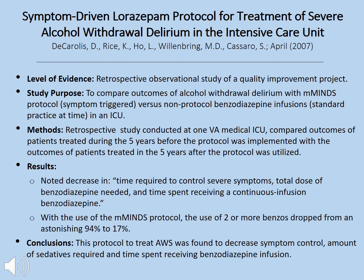And using this M-MINDS protocol, the use of two or more benzos dropped from a crazy 94% to 17%. Like, that's a big drop, and I think it shows the benefits of using a protocol that is more appropriate for an ICU setting. All good things came of this particular study.